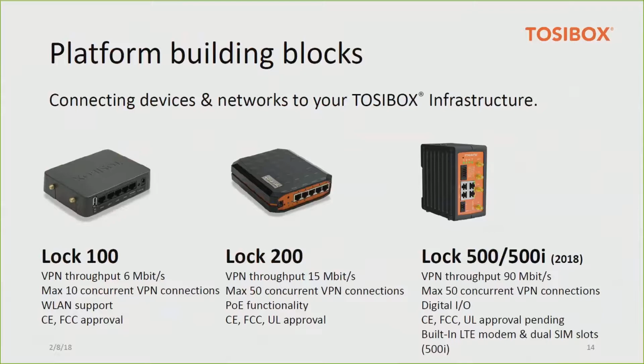So this is the hardware. These are what they call their locks, which are they're routers essentially. 3 different flavors, and you can see the major differences are the VPN capability in each. So obviously the Lock 100 is your cheapest option, the 500 is your most expensive. Depending on the number of connections that you need to your lock will sort of decide which lock you want to use. In our case, we're typically not putting through much traffic, so I typically recommend the 200. It's a nicer build quality than the 100. It's like solid aluminum, and you can put it on a DIN rail as well.